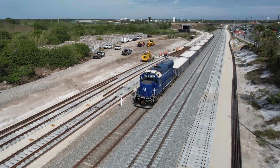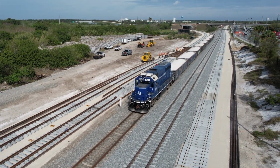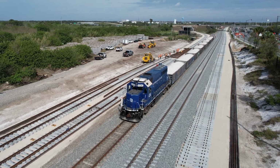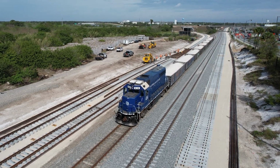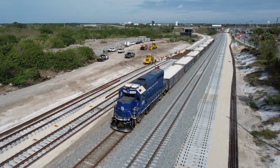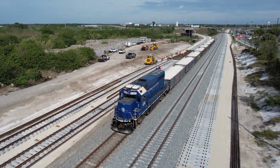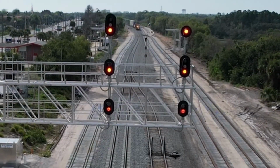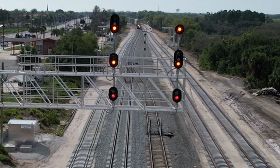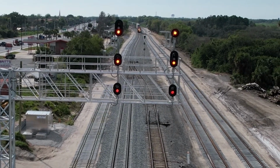Train 336, the C-MEX Rock train, has arrived, and local 940 is ready to head to Cocoa Yard, but has a red signal. Here comes the reason why. It's northbound train 202 from Miami to Jacksonville.